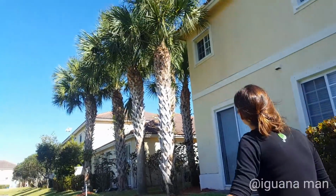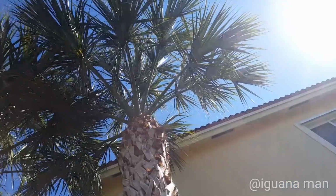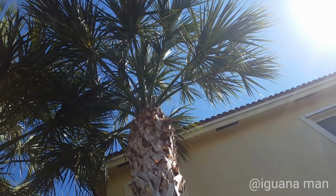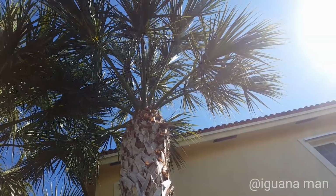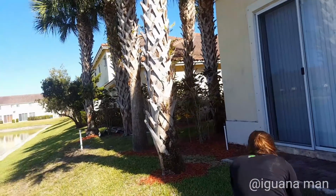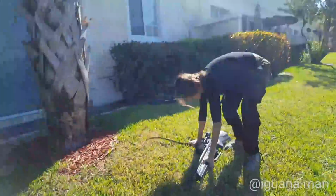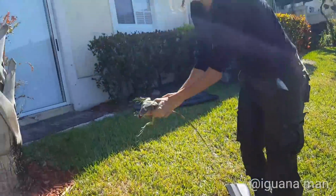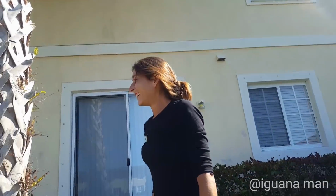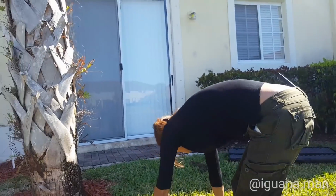Yeah, I heard something up there. It would possibly be an iguana. Oh, I see his tail. Whatever it is, I see his tail. For real? I just seen his tail. Oh, nice grab. You are like a cat. We get iguanas every day. That's crazy. All these turtles, what? No way.